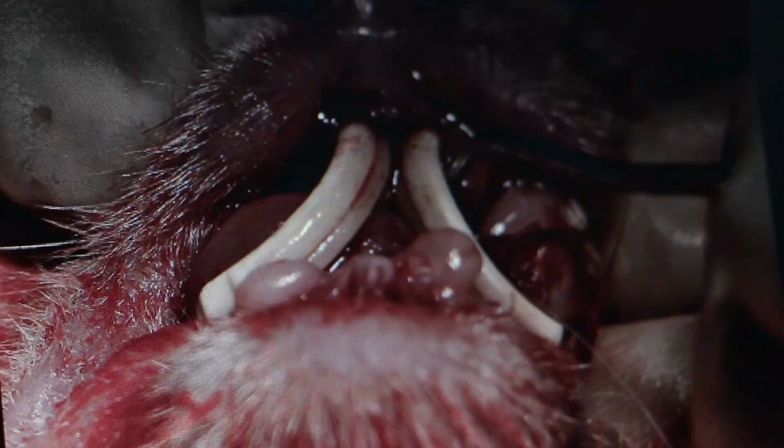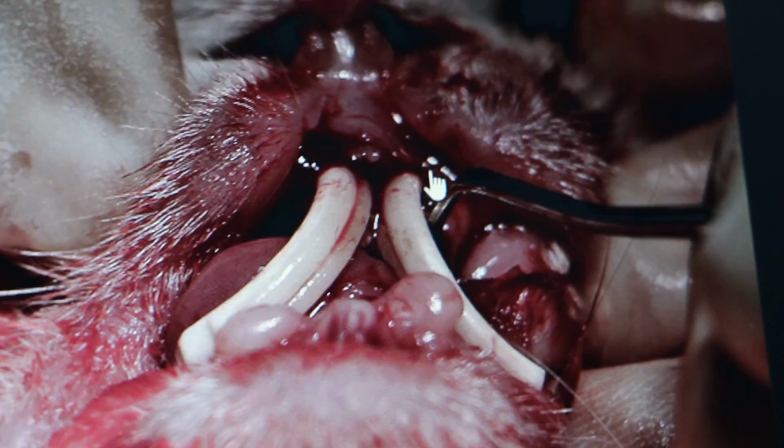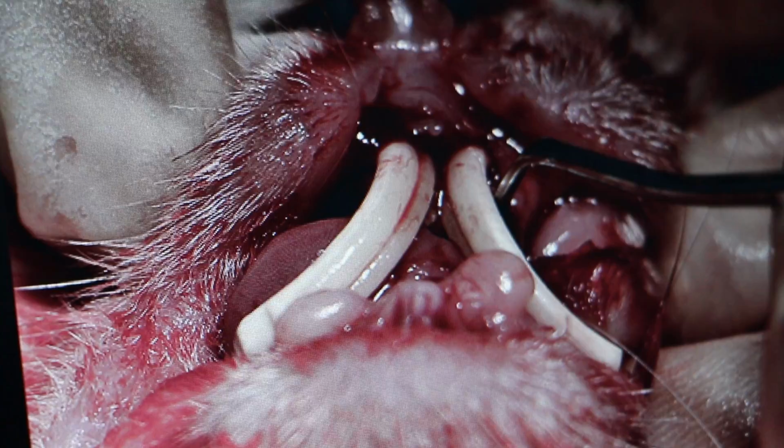Now this is the deviated left upper tooth. It's very, very difficult to loosen the ligaments at the back area. So you use this luxator to go in, and then loosen it. So that's how we do it. It takes a long time.